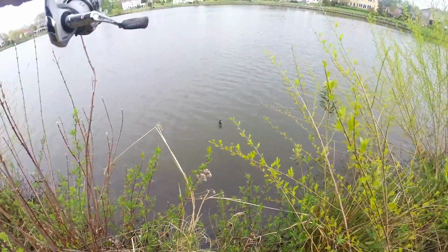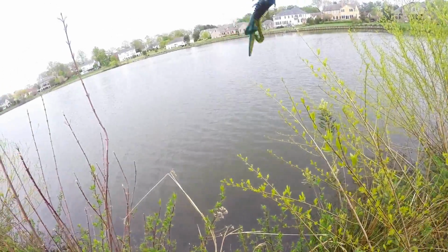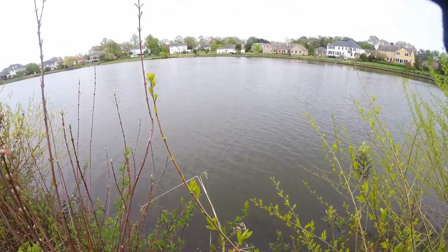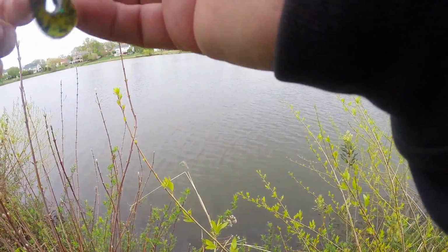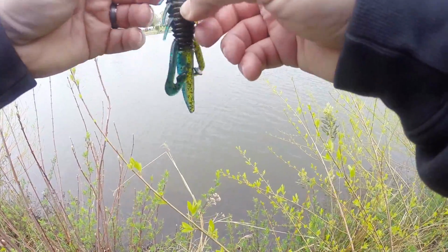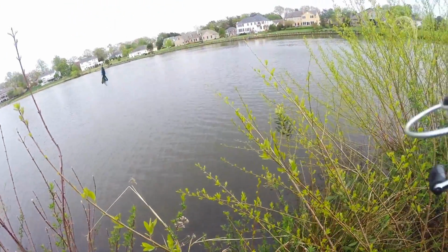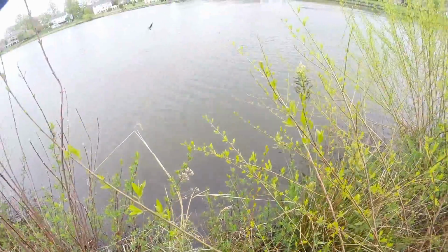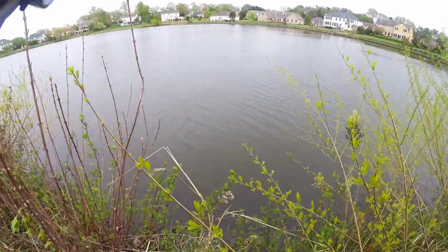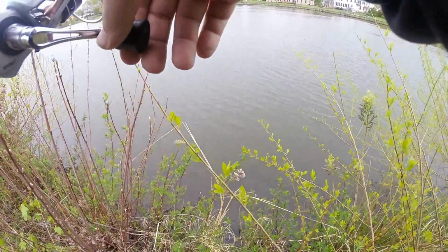Here we go, right here. Oh, wow. All right, I'm gonna try this again, guys. This one here followed me right up to shore. It looked like a crappie, so I'm gonna try this again. I'm gonna go ahead and flip this out, right out here in front of me. See that? I'm gonna try to keep my hands out of the way here so you can see this.